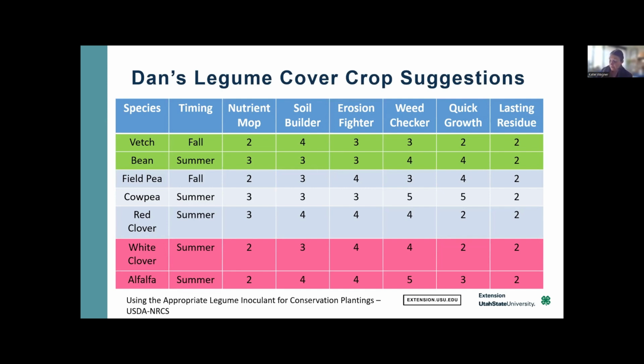Hairy vetch grows rapidly. It produces good dry matter amounts and between 80 to 150 pounds of nitrogen per acre. It grows somewhat slowly in the fall, and it doesn't really start fixing nitrogen until the following spring, as a note. It's important to terminate legumes at the appropriate stage. Early to mid blossom stage is best. My personal experience with hairy vetch is that it performs as a moderate weed checker, so some additional mechanical weed control is probably necessary in the fall when growing vetch as a cover crop.